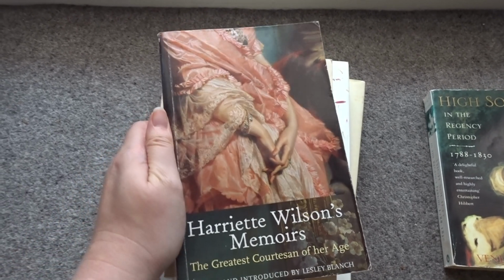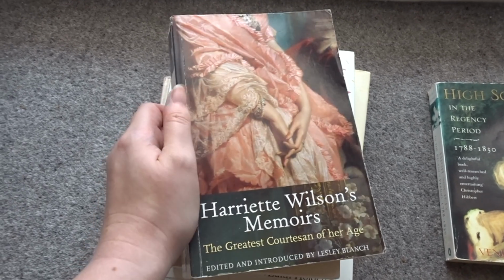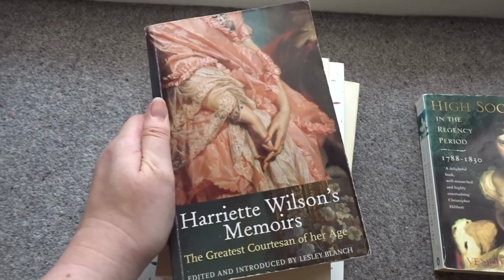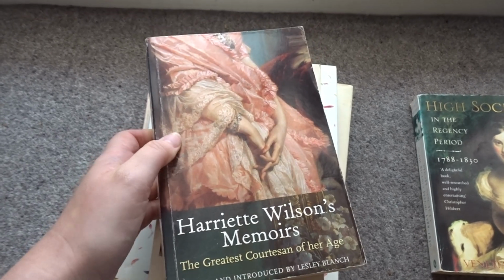I need the space, you know, so yeah, difficult decisions have got to be made. In an ideal world, if I had loads of space, I probably would keep this, but I don't. So it's staying. It's going, rather. Oh dear.